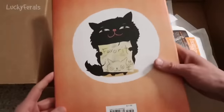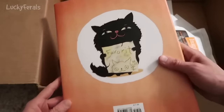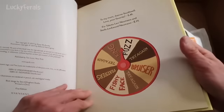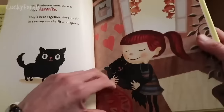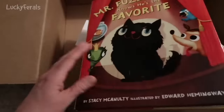So I think it's really cute. Look, and I think Boo's gonna like it. I'm gonna read it to Boo. Maybe I'll read it to the other cats too. Maybe Boo can learn some lessons from it. So, look how cute. Maybe I'll read it to you guys. Maybe I'll make a video of this book.